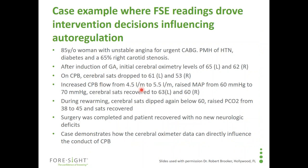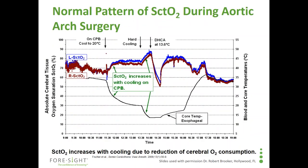So going back to the case that we discussed earlier, using the cerebral oximeter that we currently have, we make direct changes based on that data during the course of the bypass run. And those changes follow the algorithm that everybody is well aware of, that includes raising mean arterial pressure, raising cardiac output, allowing CO2 to go up, and then also to look for other things like obstruction to venous return with the venous cannula and so on.